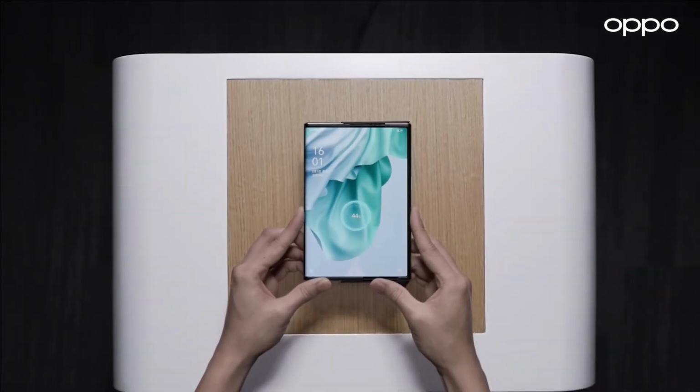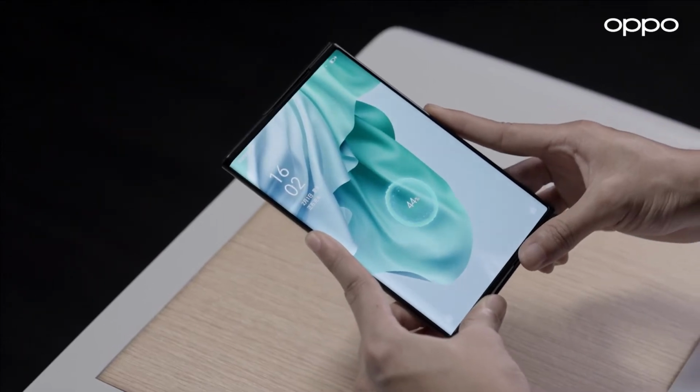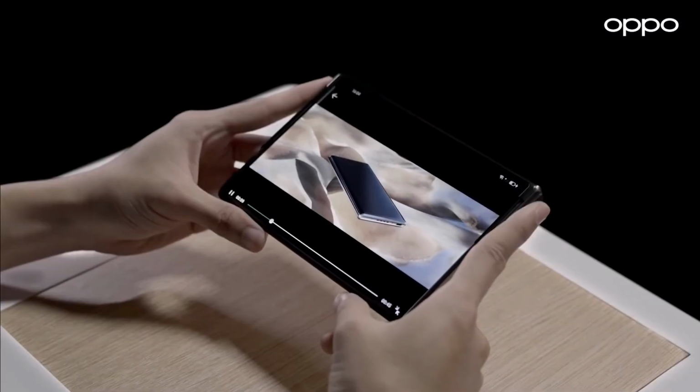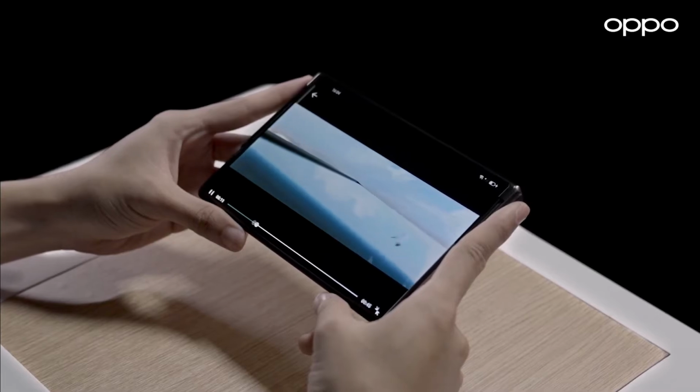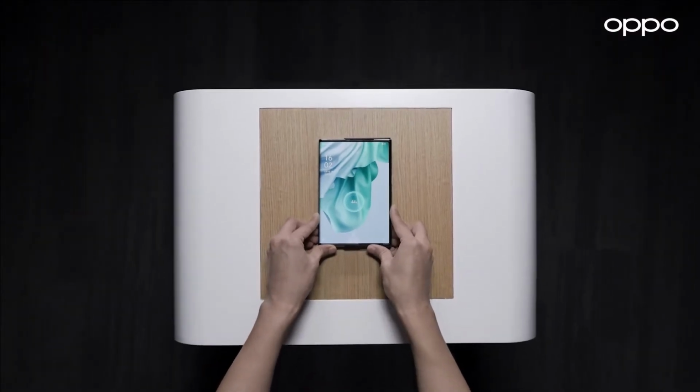As for the distance, Oppo says that the user can take the device up to 10 centimeter distance from the charging mat to continue charging. Now that's not what we have seen from Xiaomi, where you can go around the room while charging the phone. So according to Oppo, it is very limited.